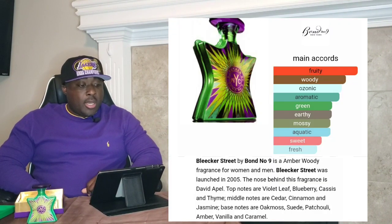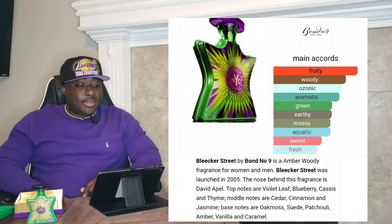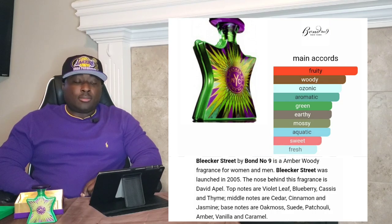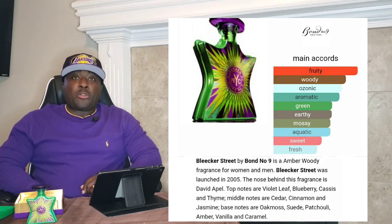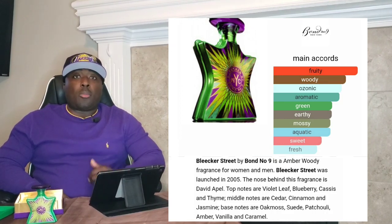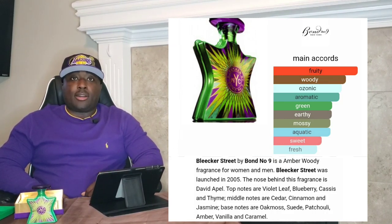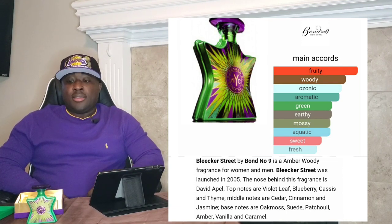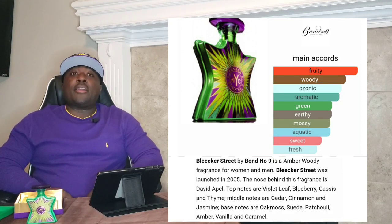Now, as that dries down, let's go over this note breakdown. You got violet leaf, blueberry, cassis in the top notes. In the mid notes, you got cedar, cinnamon, and jasmine. In the base notes, you got oak moss, suede, patchouli, amber, vanilla, and caramel. So right off the bat, when you see caramel and vanilla and amber in the same fragrance, it's what turns it into what they call a gourmand fragrance. And that's basically a fragrance that smells good enough to eat or good enough to drink when you smell it.